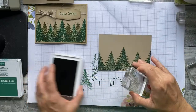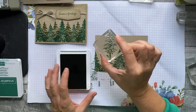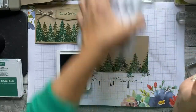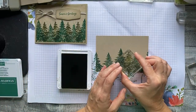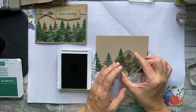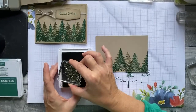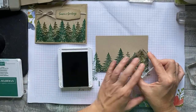Anyway, that's my thoughts. So what I'm going to do now is stamp this outline one, which is this one, but she looked amazing in that, and then I'm going to stamp it in between. She looked amazing in that Mama Rose outfit. That green velour was amazing. And then I'm going to stamp them just in between here to build the forest up.